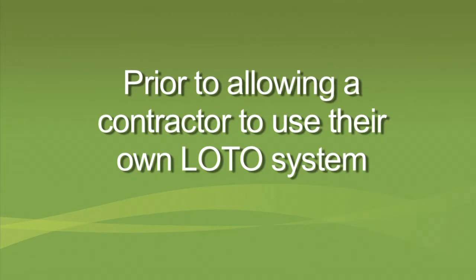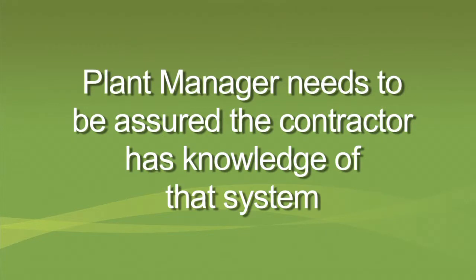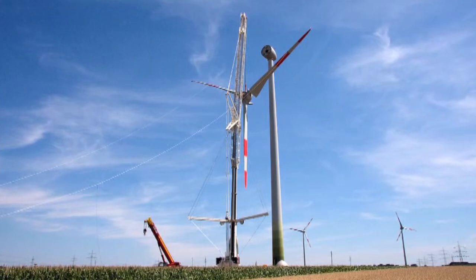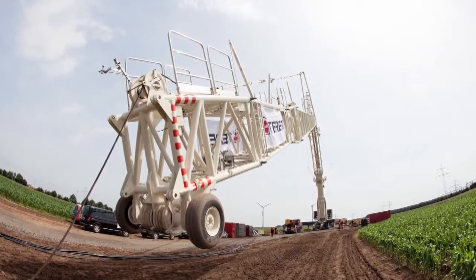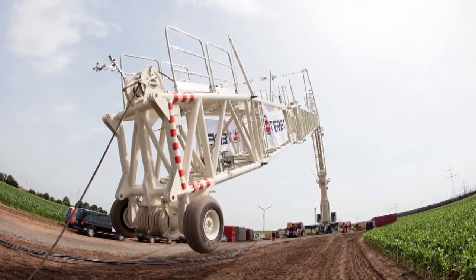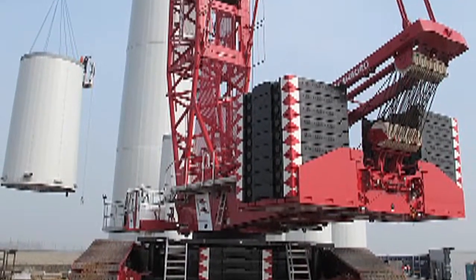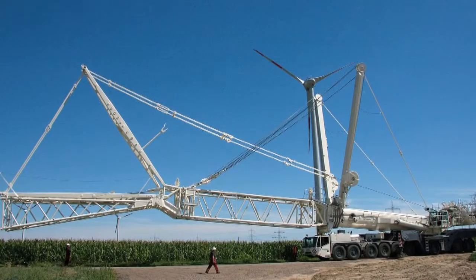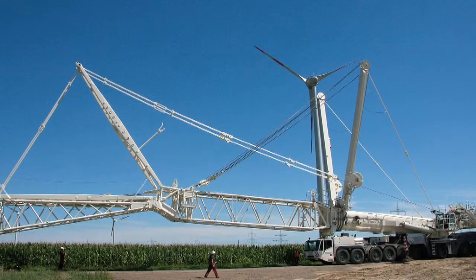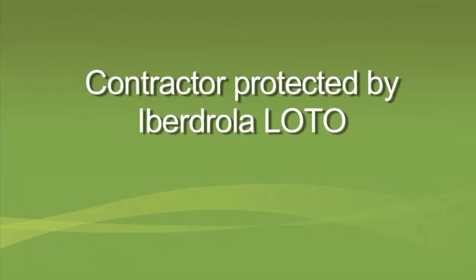Prior to the plant manager allowing a contractor to utilize their own LOTO for a system, he or she needs to ensure that the contractor has knowledge of that system. For example, if a crane operator was performing work on a piece of equipment that needed to be shut down, rendered inoperative, and LOTO applied prior to the work beginning, it is not reasonable to expect that the crane operator would have the depth of knowledge to appropriately de-energize and apply LOTO to that equipment. So in this case, the manager would choose to have the crane operator be protected by the Iberdrola LOTO.